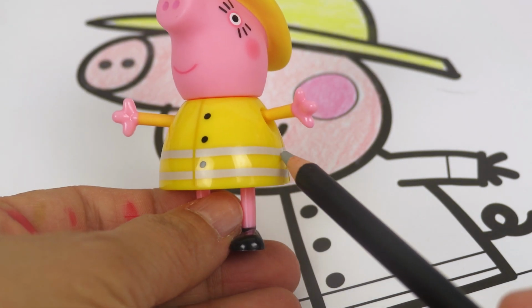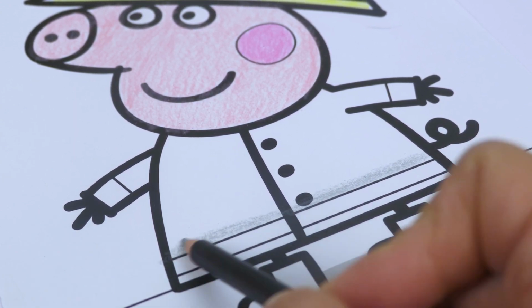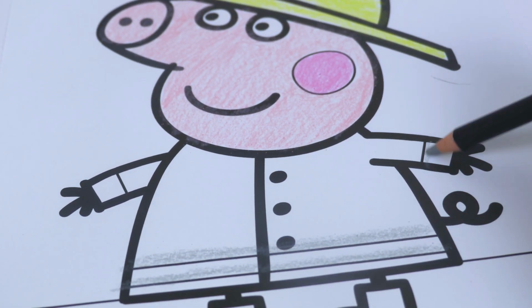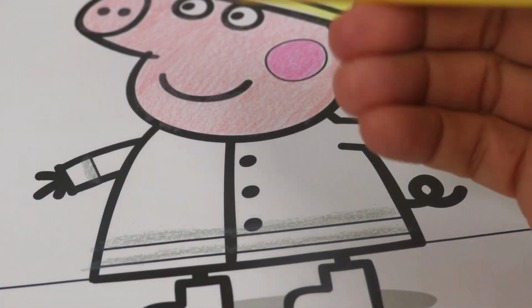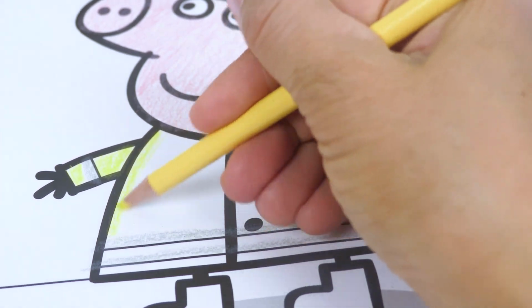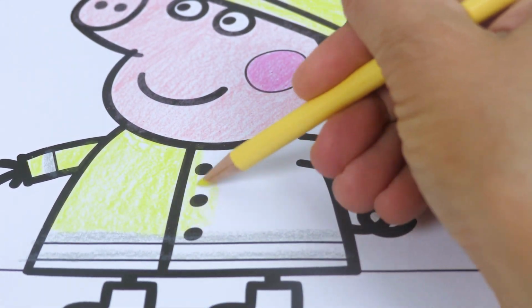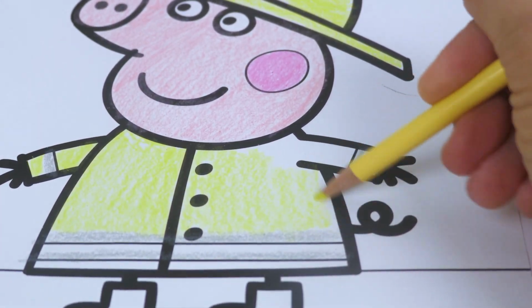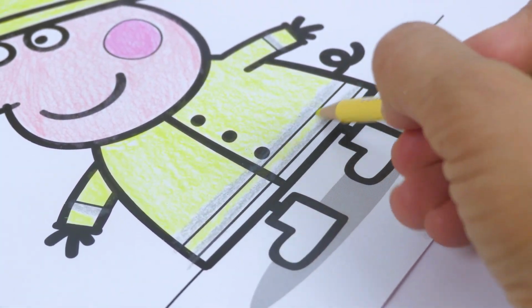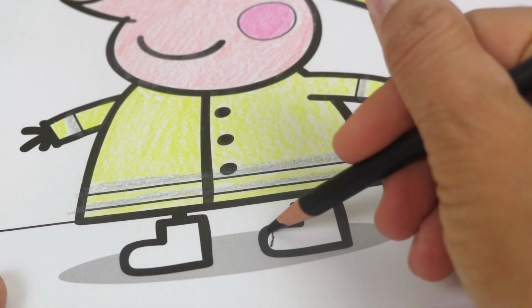Peppa has 2 gray stripes on her coat. Let's color them. And now we'll finish coloring her coat in yellow. Her boots are the color black.